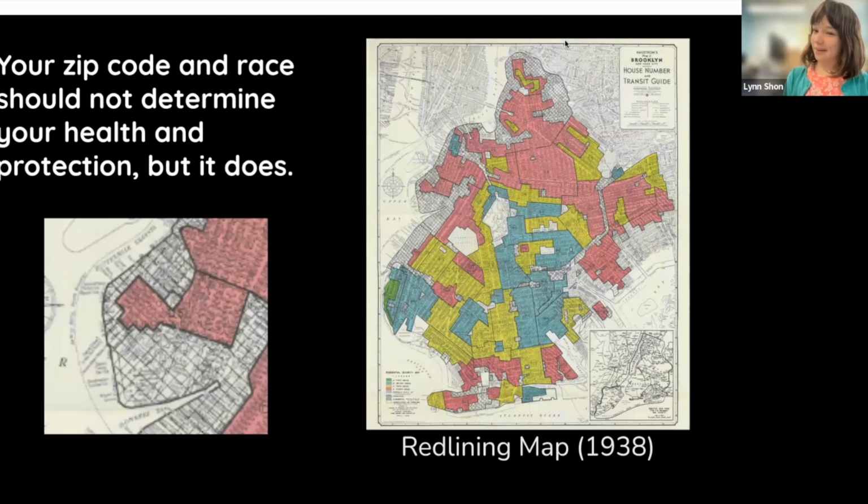Now, let's dive a little bit into the past. This is a redlining map that helps explain why there are significantly more trees in some neighborhoods than others. Redlining was a policy from more than 80 years ago that drew red boundaries around neighborhoods where people of color, recent immigrants, and economically disadvantaged communities lived, labeling them as hazardous and driving down neighborhood values.